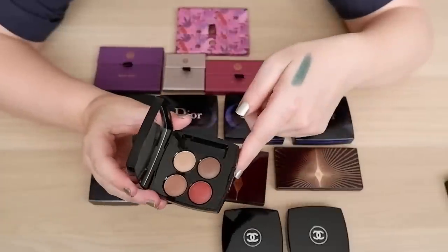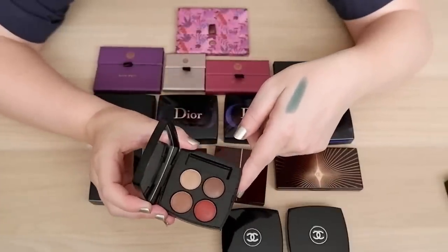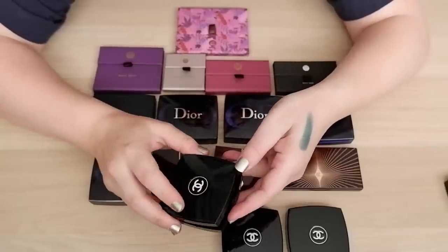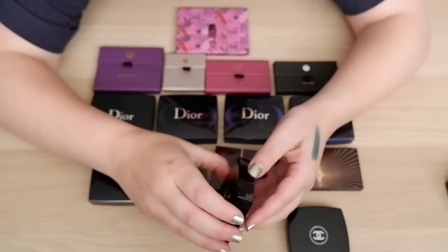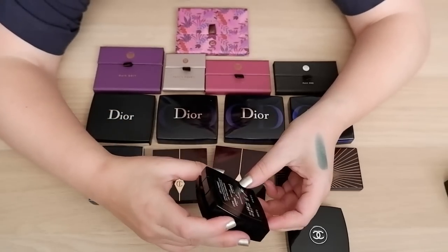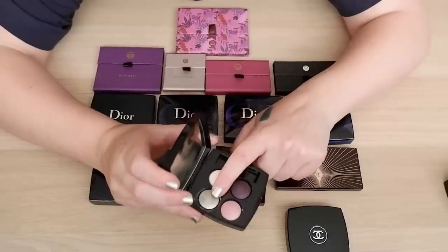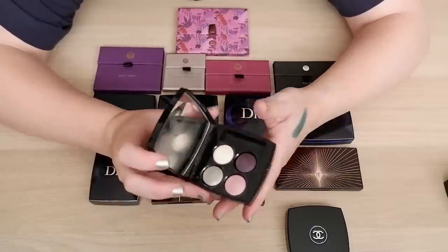This palette is still getting quite a bit of hype, because I saw Mel Thompson featuring this in her recommendations of which Chanel palette she would recommend. But yeah, this is all matte. And then I also have two of these Tissot palettes, Tissot Dimension, and this shade right here, that silvery kind of green.